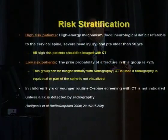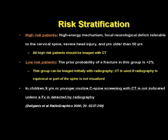Now, one area that has not been clearly settled is when do you do CT in children? In children below the age of 9, fractures of the spine are extremely rare, and they usually fracture in a predictable way. I'll be glad to discuss it further in the recess. But usually, if they are below 9, you start with plain films and then go to CT if you need to. And if you want to read about it, the reference is at the bottom. It's in your discourse.